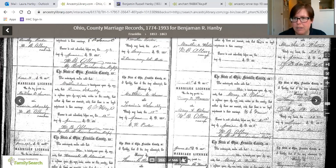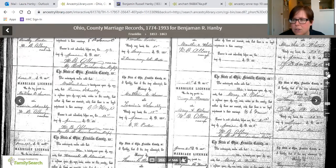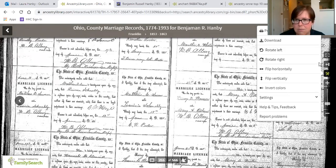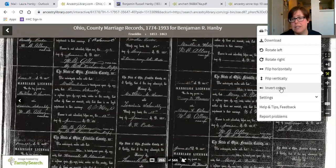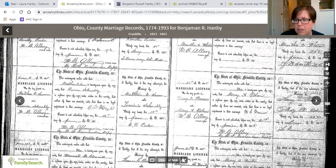Let's see if I can move my video out of the way. Okay. Over here on the right side, you can zoom in and out. Plus zooms in, minus zooms you out. You can make adjustments to the document, so you can print it, you can download it, you can rotate, flip. You can also invert the colors, so you can change it from a white background with black text to a black background with white text. And it looks like this. And for some people, that's easier to read. There's also a shortcut button to download the document right here with this arrow. You can do full screen.